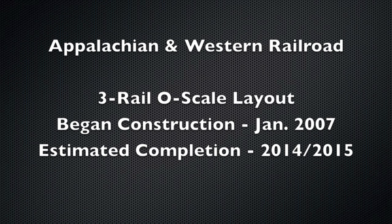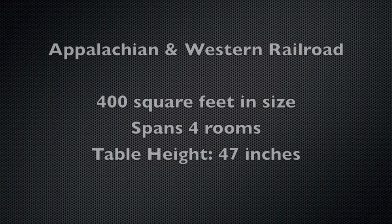The Appalachian and Western Railroad is a 3-rail O-scale layout. I began building the layout in January of 2007, and although layouts are never really 100% done, I would like most of the stuff on the layout to be done by around 2014 or 2015. The layout is located in my basement, but the trains go through the walls so that the layout goes through 4 different rooms. Put all together, it would be about 400 square feet, which is pretty big, but the fact that the layout goes through 4 different rooms actually makes it look a lot bigger than it really is.